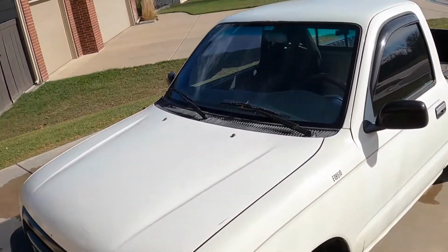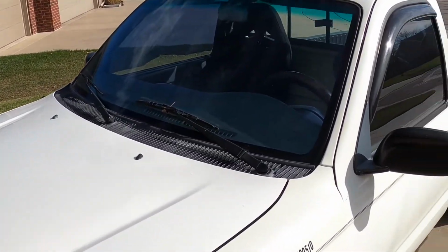So I got a message the other day where somebody said that they haven't seen any truck videos in a while. So I decided to give you guys an update on the truck. Just a quick update about what we're doing and what we have going on. So you see the truck here, and it is in the same form that it was in before. Let me show you what's happening now.